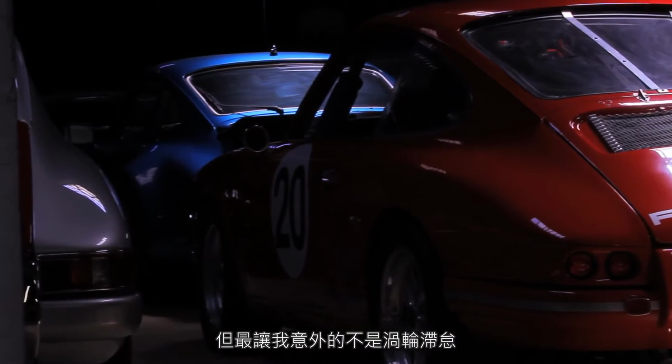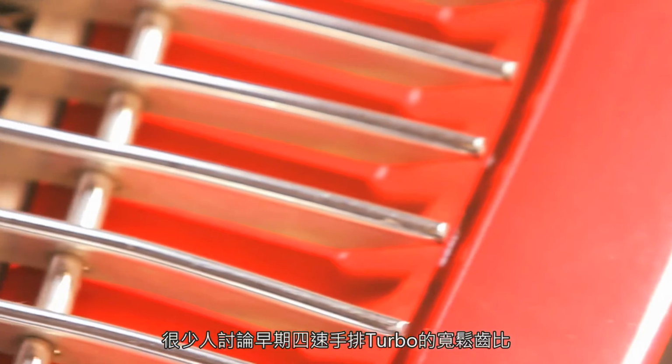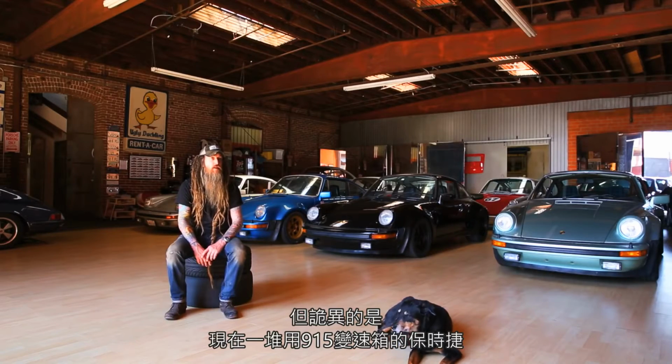But the biggest surprise for me was not turbo lag, it was actually gear ratio. A lot of people don't seem to talk about the tall gear ratios in these early 4-speed turbos. I think back then Porsche at the factory didn't want to put a 5-speed in because they thought they'd be stripping gears. But it's funny how many cars are out there today running a 915 transmission making way more horsepower than these turbos are making. So I think they built a 4-speed for longevity, and it's just strange because first gear is good for at least 50, second gear is good for about 90, third gear is good for about 120, and fourth gear is good for the rest.